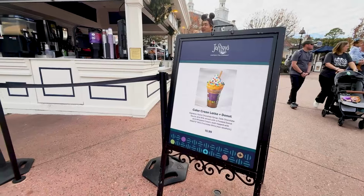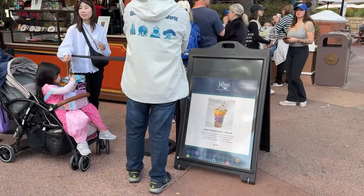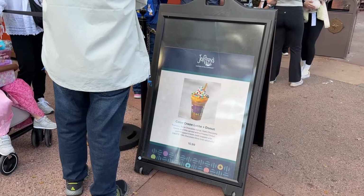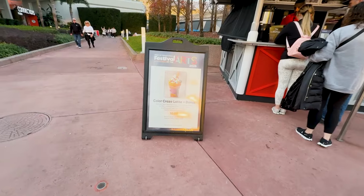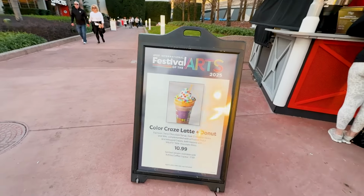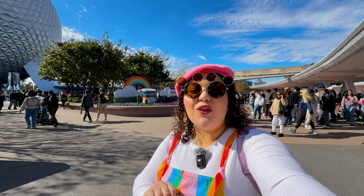We'll have to check Canada and over by Guardians. This is so weird. Canada Joffrey's, same thing. They're not different this year. They apparently all have the same drink. And Guardians Joffrey's, it's the same one. How bizarre. Now let's check out all of the activities and entertainment offered for Festival of the Arts.